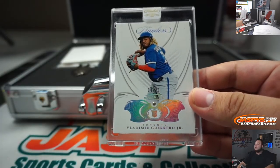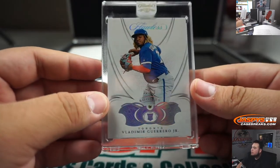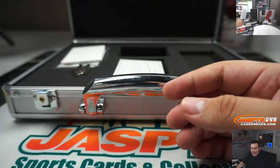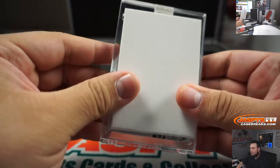We have a 10 out of 20 rookie diamond, Vladimir Guerrero Jr. There you go. Who got the Blue Jays? Andrew did. There you go. And I kind of peeked on this one, guys. This one's a monster.